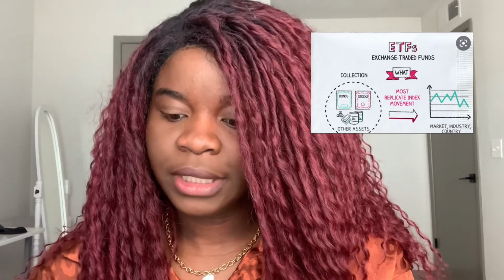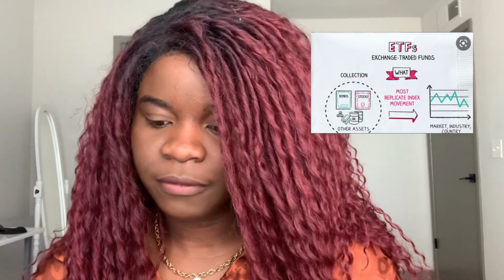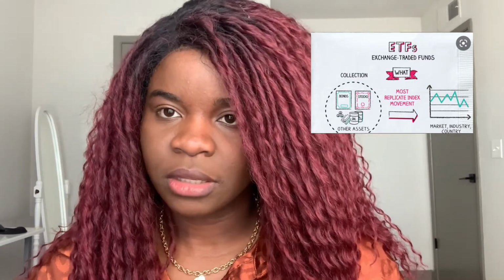ETFs, what are ETFs? They are exchange traded funds, and they're similar to index funds. They also track an underlying index. Basically they also track the S&P 500, the Nasdaq index, and any other index or indices. The main difference between an ETF and an index fund is that ETFs are traded like normal stocks, so you can buy and sell them throughout the day at any point in time. Index funds, on the other hand, are traded only at the close of each trading day.